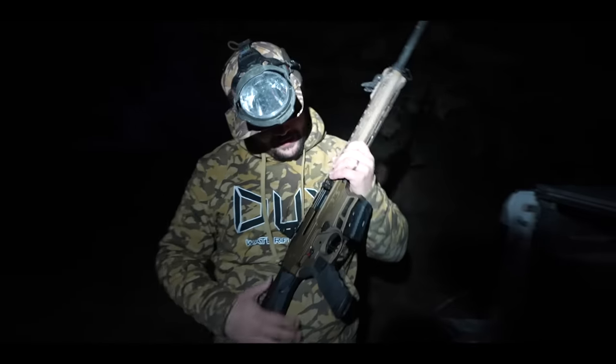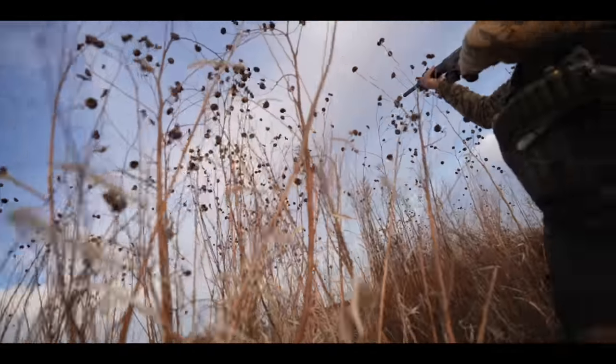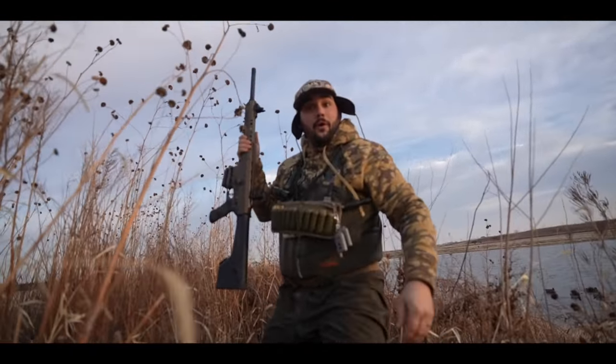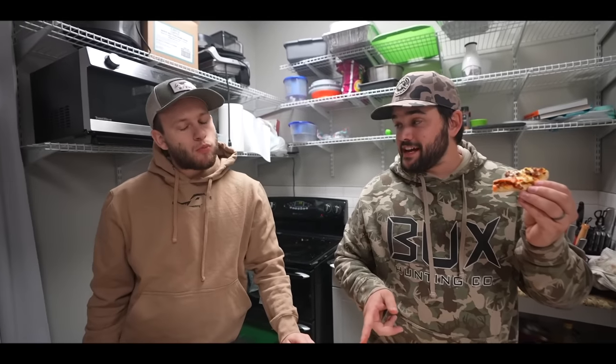Wah bam! Look at this sucker. Oh! Let's go! Let's go! Greenheads, baby. Hawaiian mallet pizza, dude. So good, dude. That is insane.